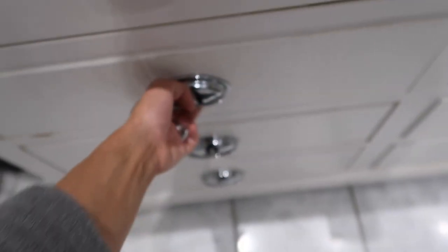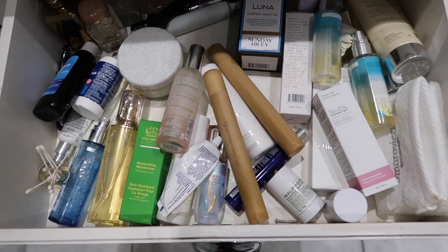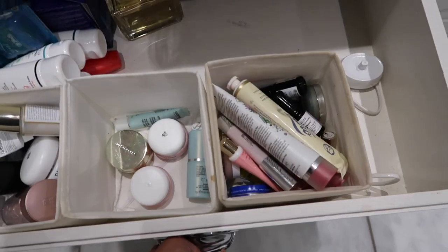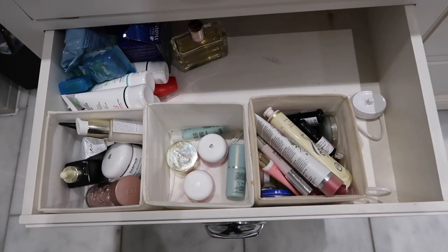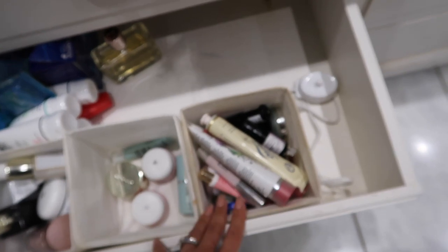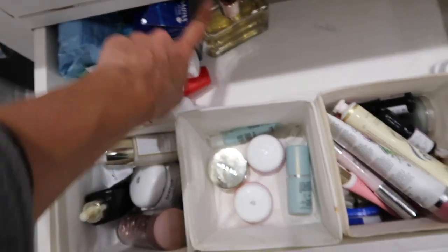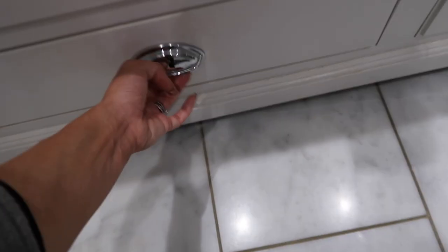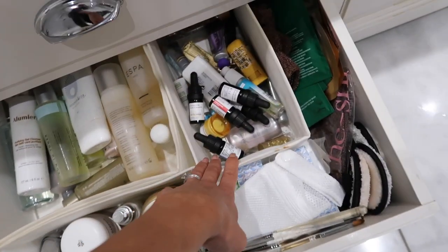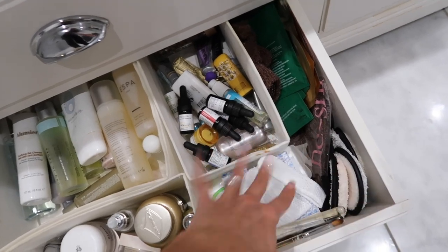Right, so we have, oh my god, this drawer is now sort of everyday stuff that I use, but really streamlined. Then in here, wow, we've really got that down. Eye creams, retinols, lip balms. I love a lip balm. And then we have toothpaste here and lady bits and things like that. And in the bottom one, we have creams, we have cleansers, we have travel products, we have masks, and we have beauty tool-y things in there.